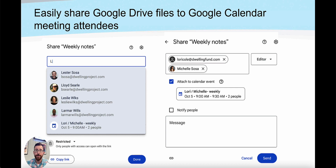So you can see right here we have the Lori and Michelle weekly meeting, and when you go ahead and select that, it'll bring those attendees into the share field, and it'll also ask you if you want to attach it to the calendar event as a way to easily find it. This could be a really great way if you're making a document that you want to make sure everybody at the meeting sees it and has the correct share permissions ahead of time, or even in the moment. This is a great way to do that.